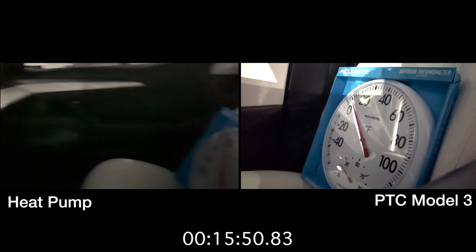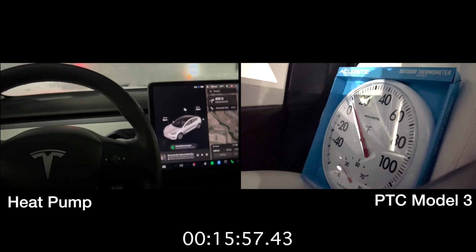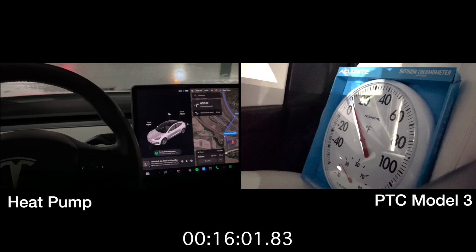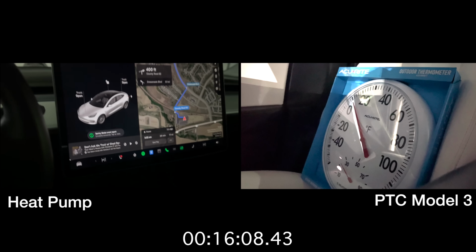A 16-minute update for you. The heated seat is definitely working well now. Really noticing that for the first time. Again, a thick jacket means longer for it to penetrate through, but I think in this cold you'd be wearing a thick jacket. So really starting to feel the heated seat both on the lower back and the butt.